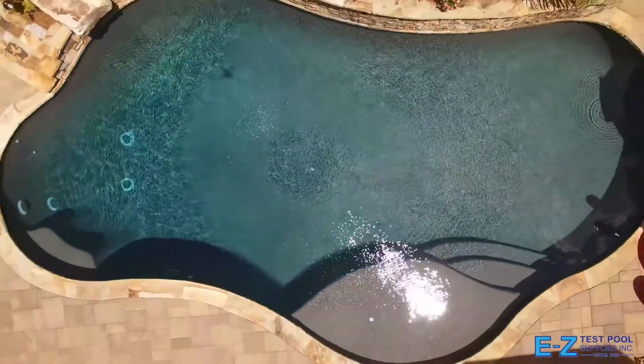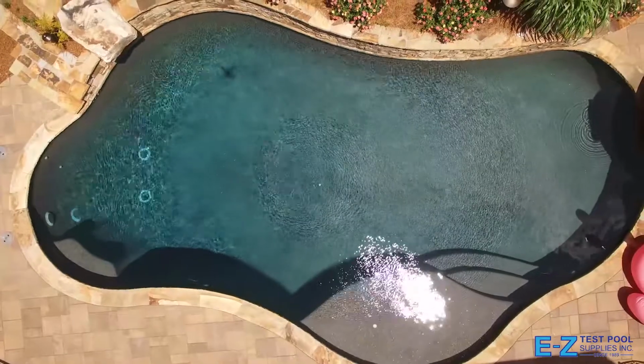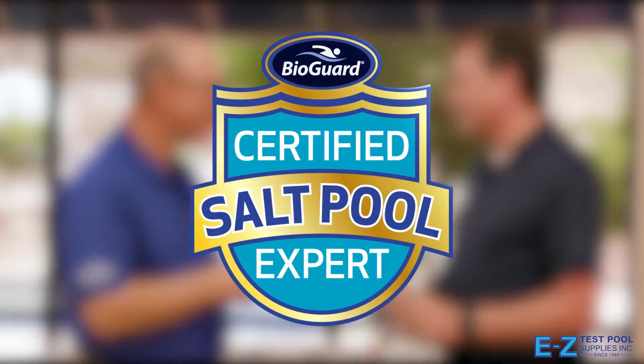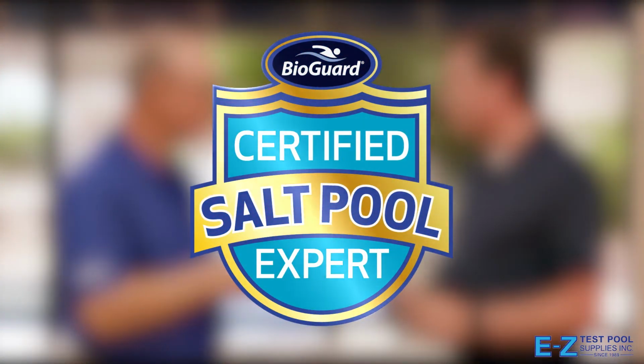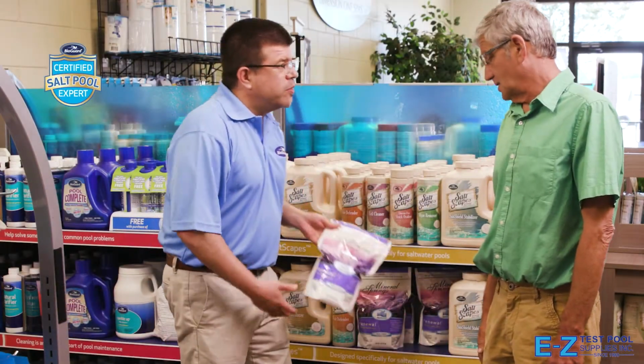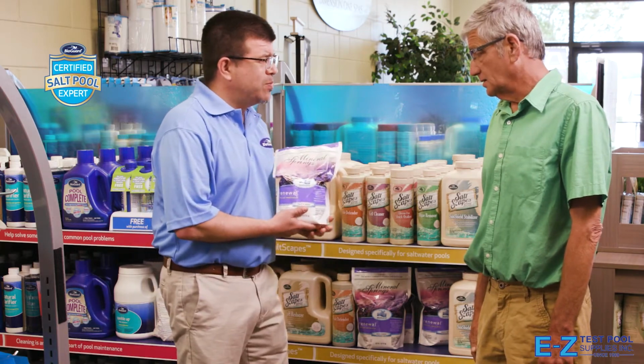Saltwater pools can offer a simple, gentler approach to pool care, but they also have unique needs that require unique expertise. The BioGuard Certified Salt Pool Expert symbol signifies that your BioGuard dealer is thoroughly trained to understand how these systems and product treatments work. They can advise you on best practices to help you keep your pool care routine simple.